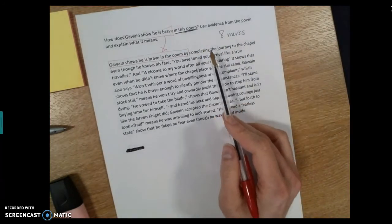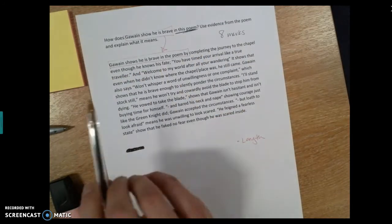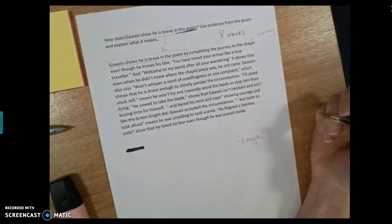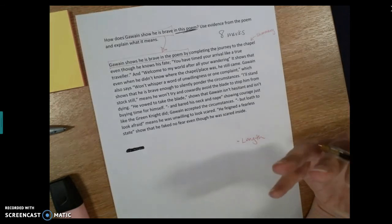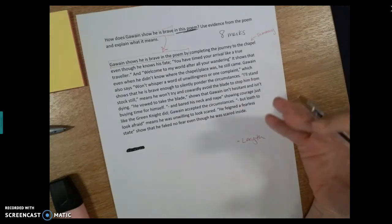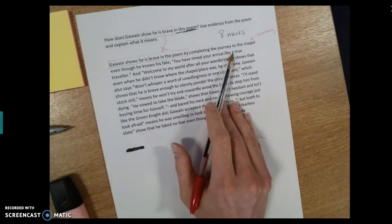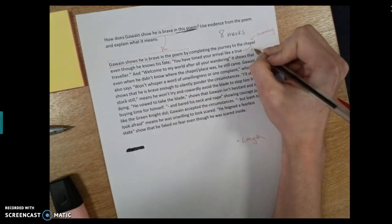Okay, and then we get a little summary of what's happened. Completing the journey to the chapel even though he knows his fate. So that's a great thing the student has done. This is a little summary of what's going on in the text. It's not a long summary. It's only a few words here. But it's actually really helpful because it shows me, the teacher, the person who's marking this piece of work, that I know the student understands what has happened in the text. And the student follows it up with a quote, "You have timed your arrival like a true traveler." Okay, so that's a bit of evidence that's right there, and I'm going to label that.